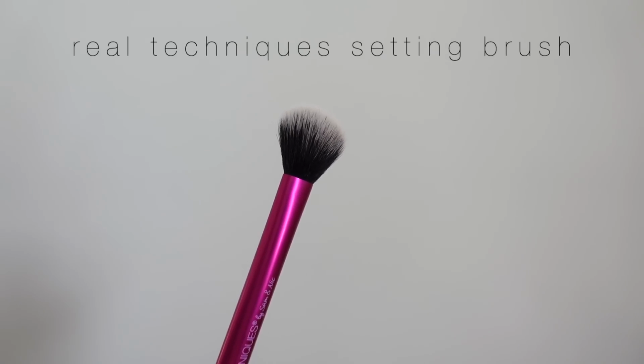I mostly use this side of the brush, but it is so worth it. I have like 3 or 4 of these in my collection. It's the best. Another brush that I love is the Real Techniques setting brush. And of course, this I love for setting my under eyes. I love the shape of this as well because it gets right in there. So you can really pack on that powder and press it down and set your under eyes beautifully.